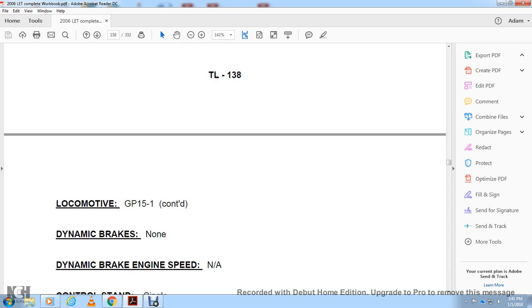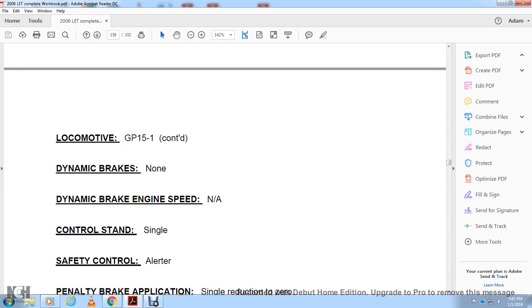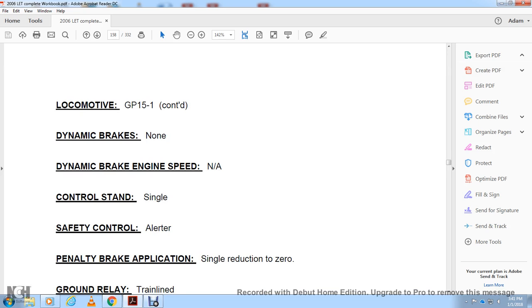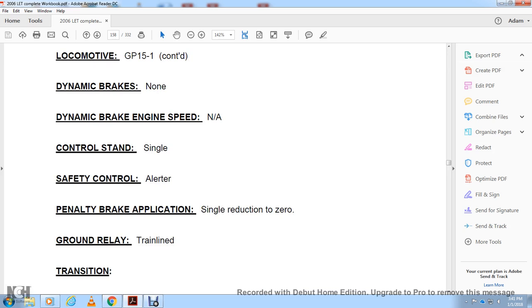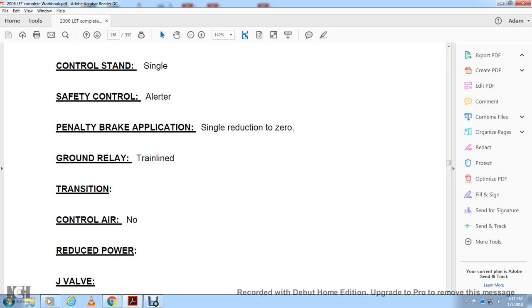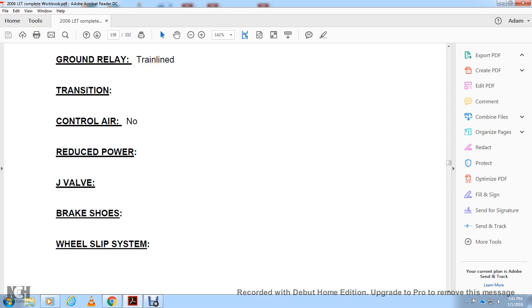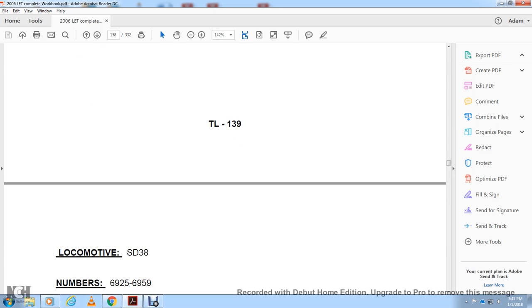So locomotive GP15-1, continued: dynamic brakes, none; engine speed not accessible; control stand single; safety control alerter, penalty brake application; single reduction to 0; ground relay; train line transition, blank; control air, none; reduced power, none; J valve, none; brake shoe, none; wheel slip system, none.